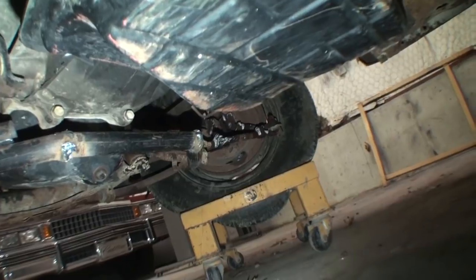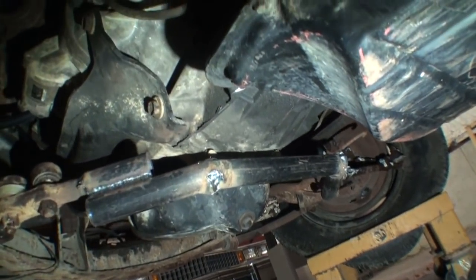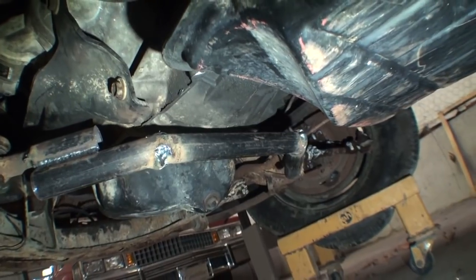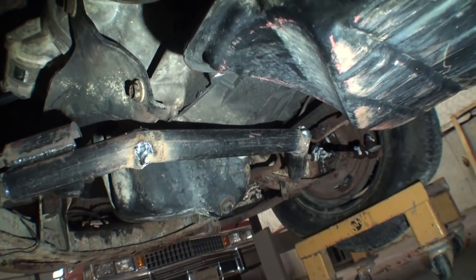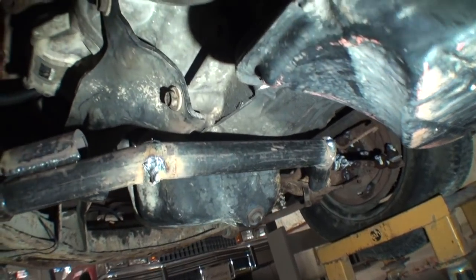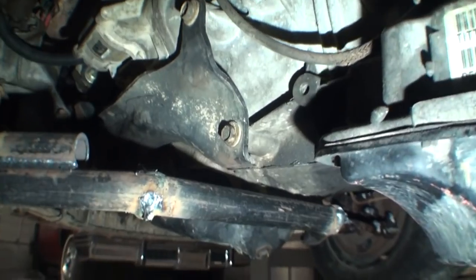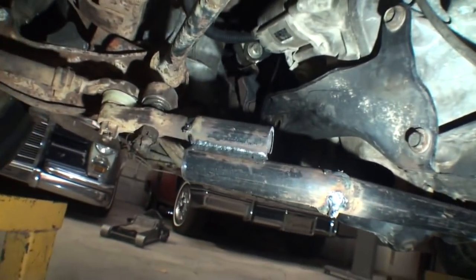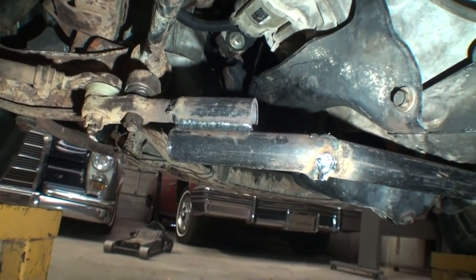Okay, so that's as far as it goes that way. Okay, turn it back the other way now. And we're watching the steering, whatever you want to call this. Okay, it's turning. It's not hitting in any way. And I see where it's kind of moving, so maybe it'll work. I mean, it's okay. Hold on.